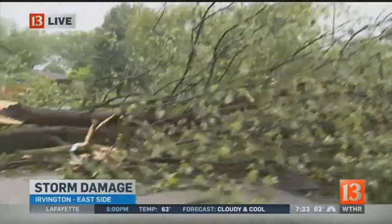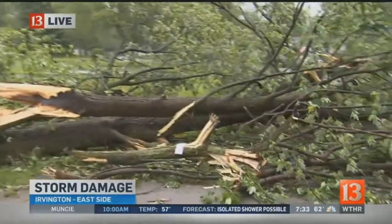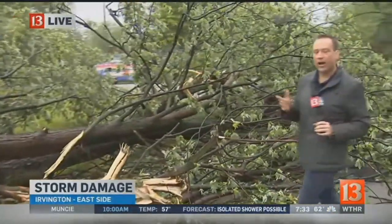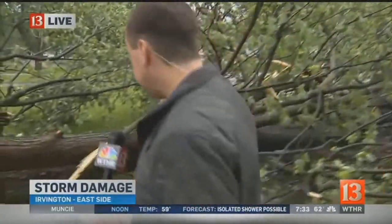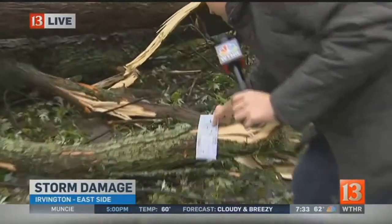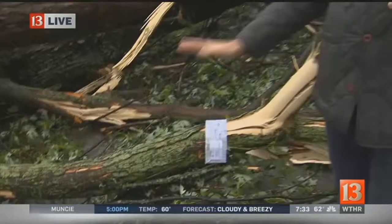That's one part of the story crews are working on today. In addition to that, there are still some power outages. In fact, just about 200 power outages IPL continues to try to restore. We have neighbors out here as well looking for items. For instance, right here, we just found somebody's mail that was dropped off and moved as a result of the winds and the storm that moved through this area.